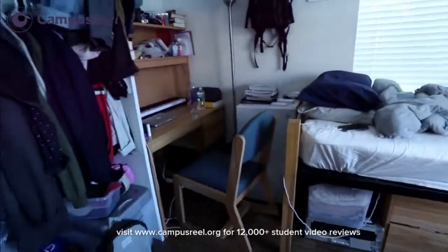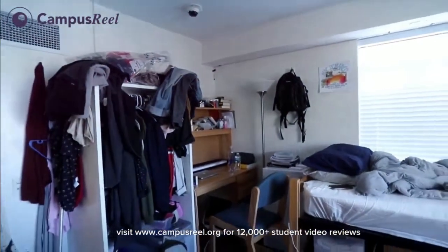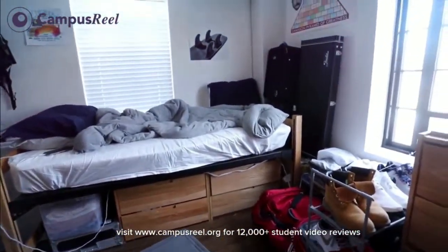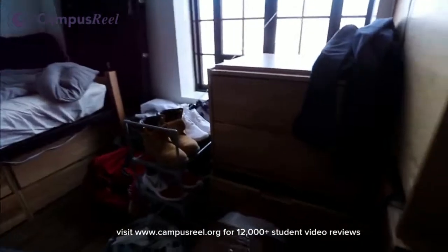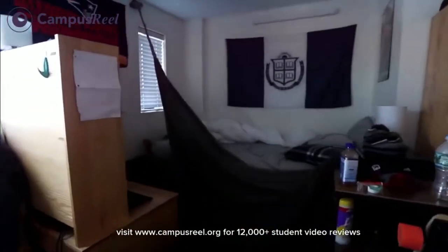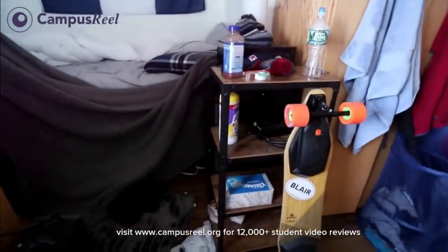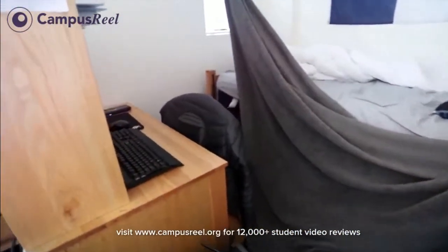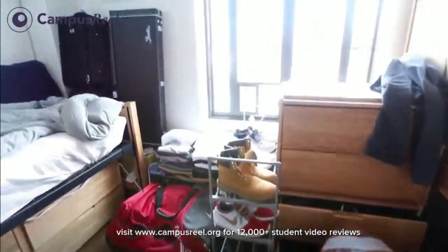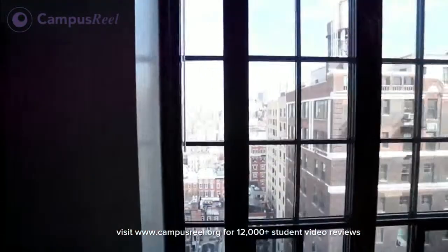So that's my bed. This is my area of the room. You can kind of see we have the drawers underneath the bed, but you can really do whatever you want. Like, my roommate has his drawers outside and he moved his desk around. There's his side of the room. He's got a boosted board, got a sweet PC. And now you get to see our amazing view. Let's take a look.